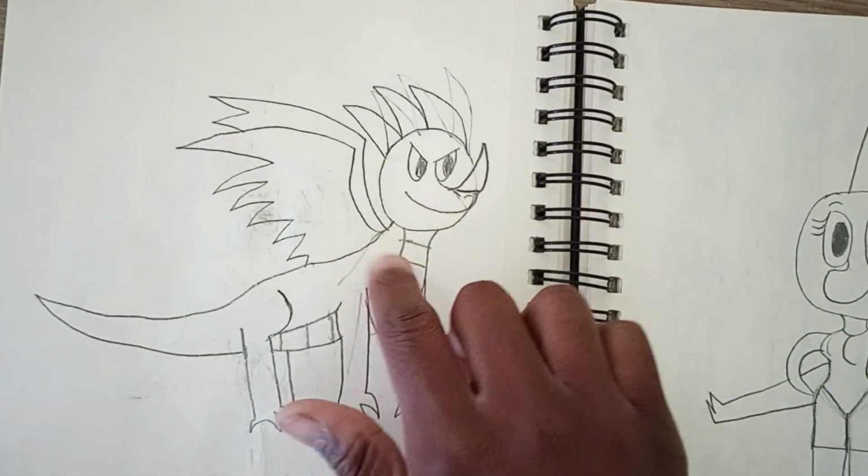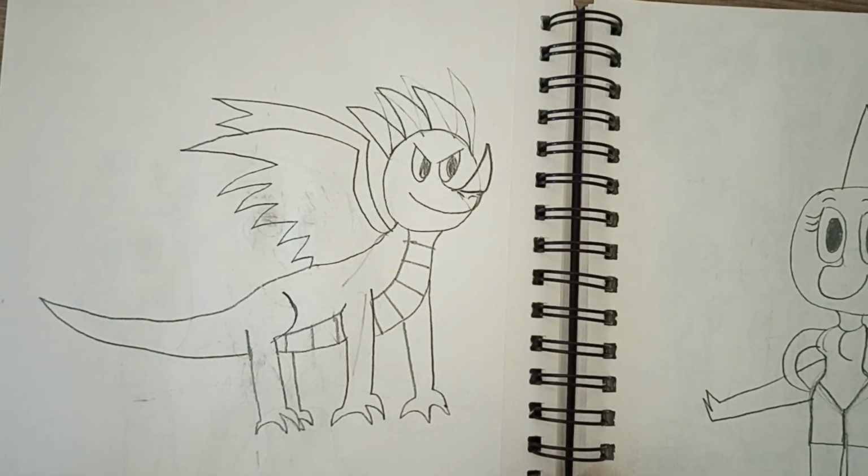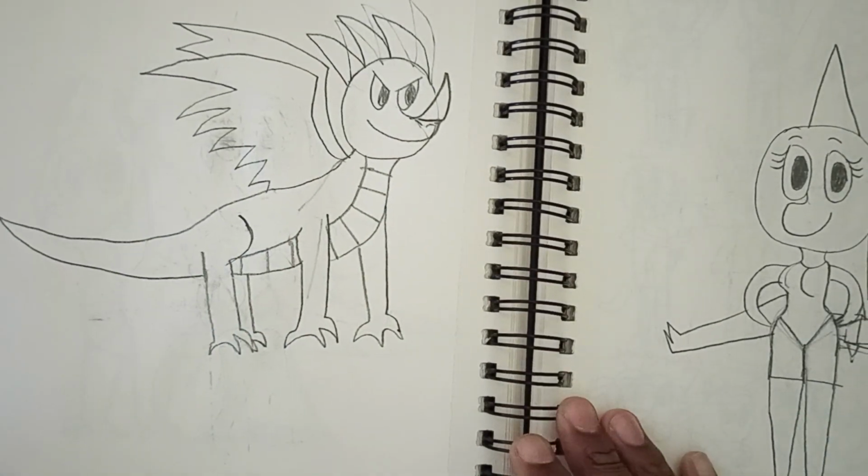Here's the sky dragon I was talking about, but this time it's a horned sky dragon. So they're talking about the type of flying dragon as well. I like the jaw as well.